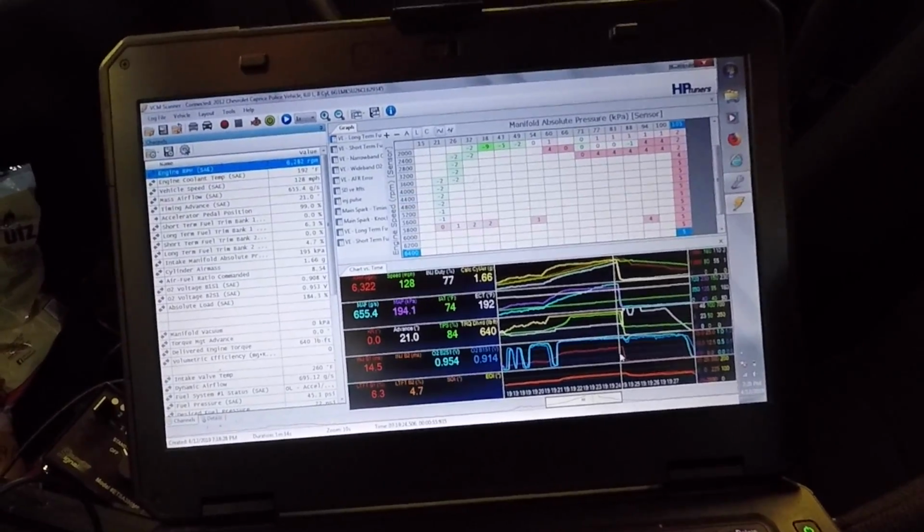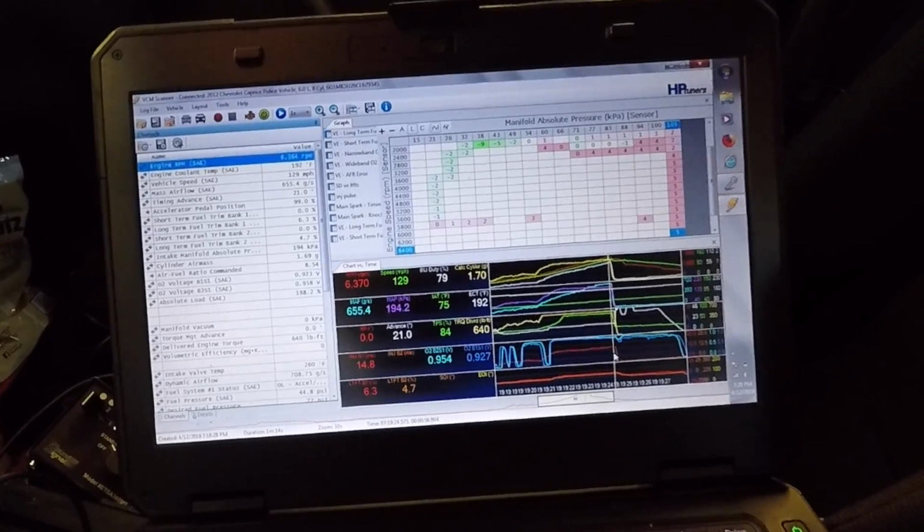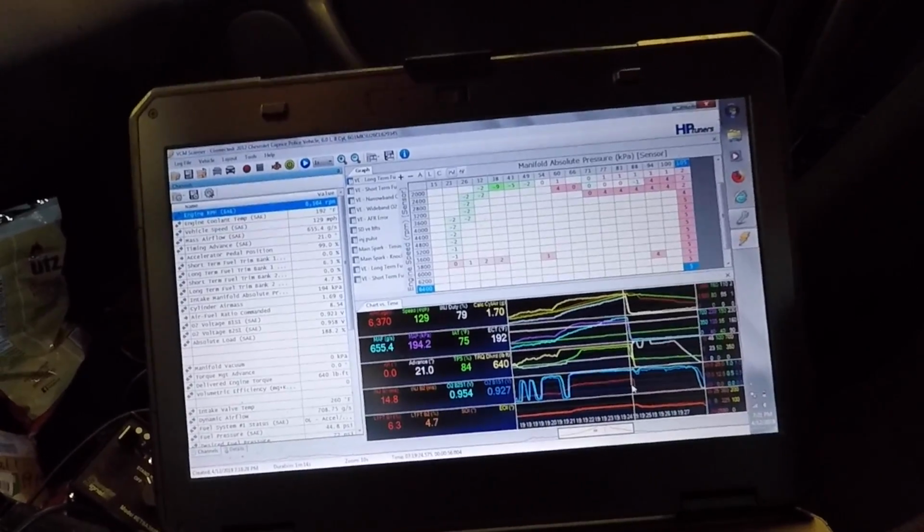then it drops down to 194. So we're dropping about 1.5 pounds of boost. We are at 79% duty cycle. We're gonna drop a lot more fuel to get it back on the map. And then from there, we should be able to pick up some power.